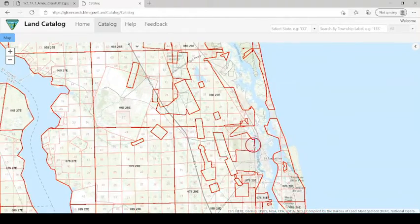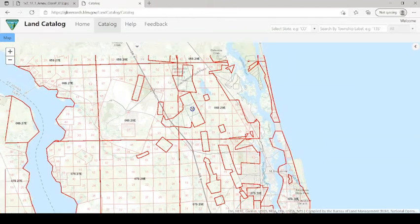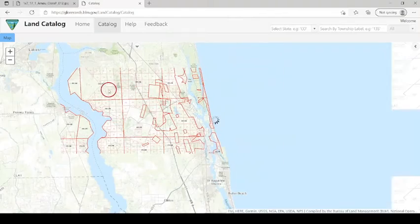So, let's zoom in here, and remember that we said that in that legal description over here on Clara's piece of land, it says that her land is described as being section number 44, township number 5 south, range 29 east. So let's do that backwards. First thing, let's find township 5 south, range 29 east.